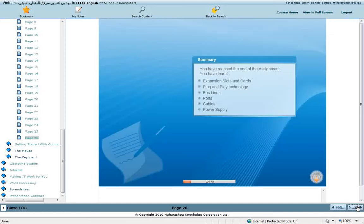Summary. You have reached the end of the assignment. You have learned expansion slots and cards, plug and play technology, bus lines, boards, cables and power supply.